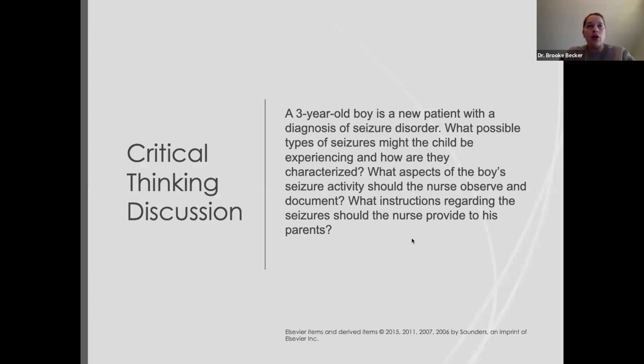Okay. A 3-year-old boy is a new patient with a diagnosis of seizure disorder. What possible types of seizures might the child be experiencing? And how are they characterized? Let's start with that. So what are the options for seizures?